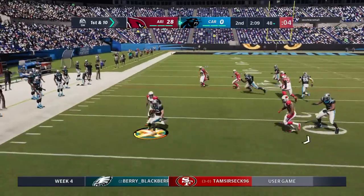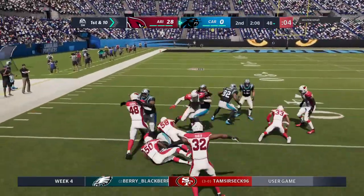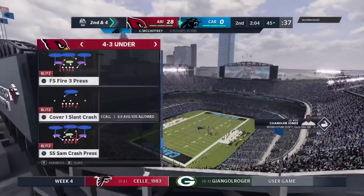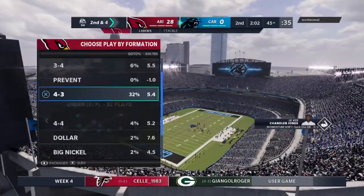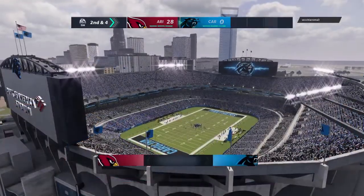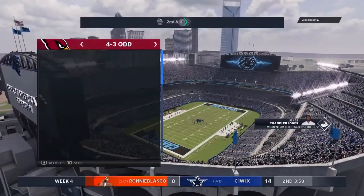Bridgewater going to give this to McCaffrey. And he'll get it across midfield and down into Cardinal territory. He'll get a nice chunk there on the first down run, and it's 2nd and 4. 2 minutes remaining in this first half of football.